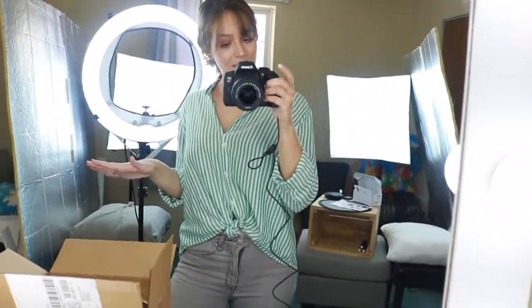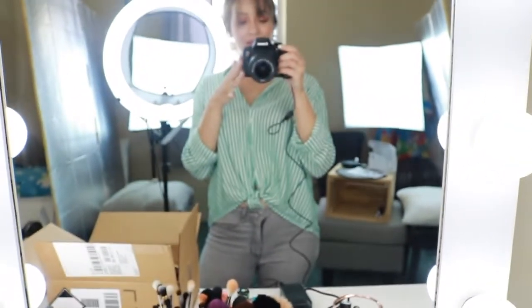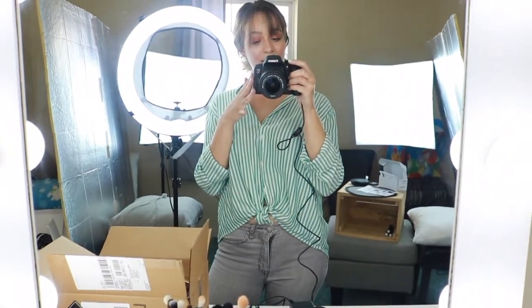All right, so I just feel so much lighter, so much better. I put my hair up because it was getting hot in here, but I think that's going to be everything. That's the makeup I'm getting rid of, and my drawers look better now, and we're just going to go ahead and jump into the mini haul now.